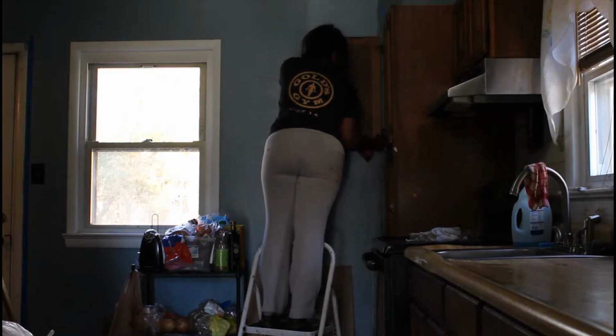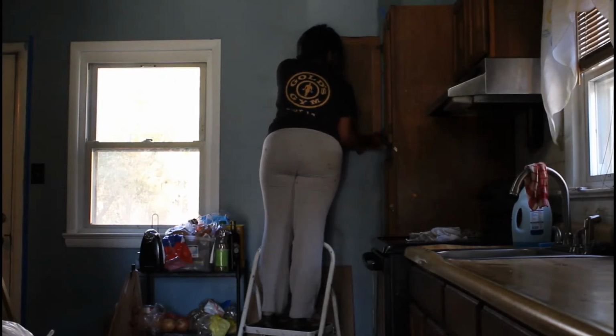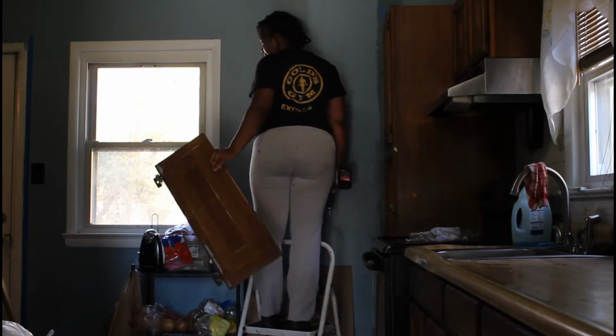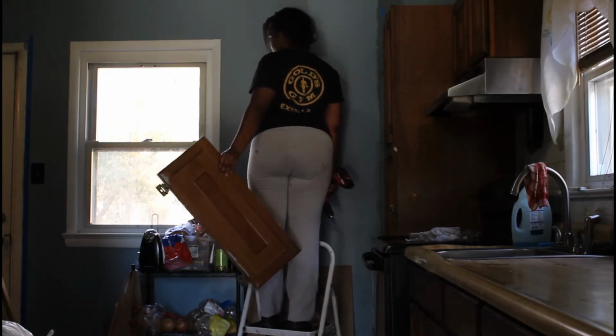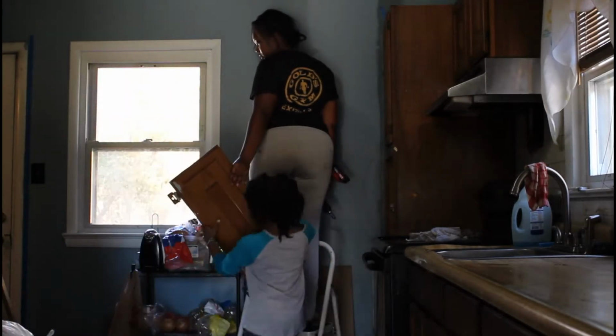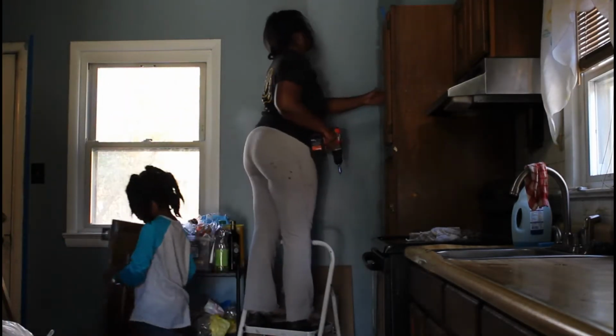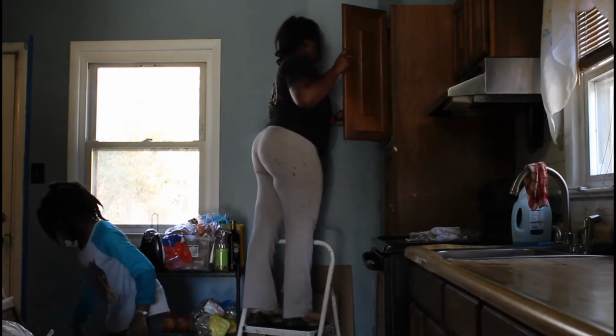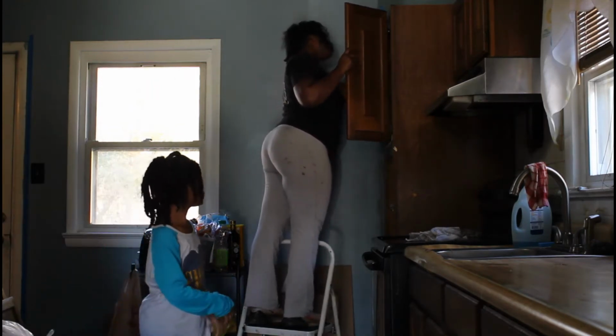Their names are Alexis and Aaliyah. They are both 7 years old. They love to help out around the house, and they're always so curious about what their auntie is doing. They always like to come and look at the projects that I'm doing around the house. They're like, "What are you doing?" But all the time, like, "Can I help?" And especially Alexis, she's super helpful. You'll see her a lot in this video.